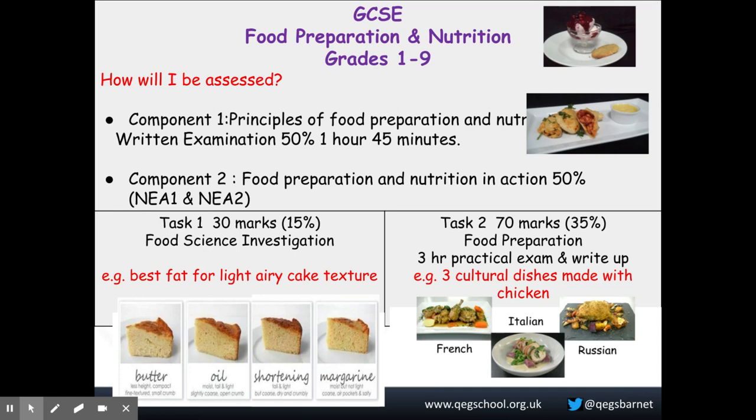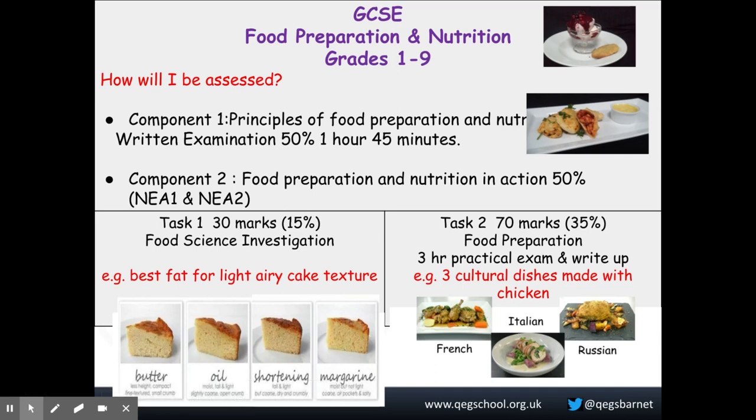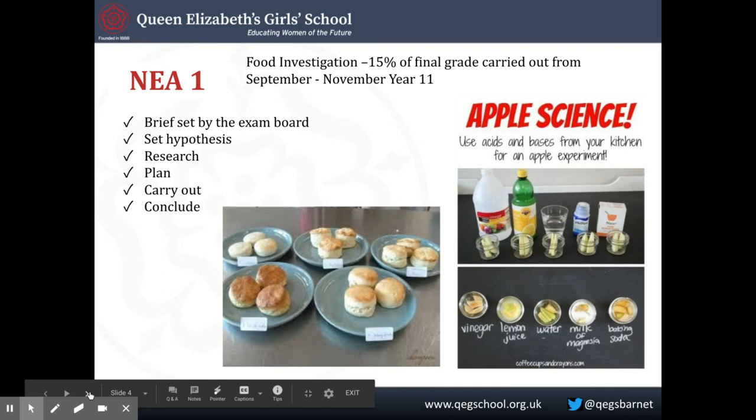So the food investigation, I've got an example here where you're looking at different fats that could be used within the cake, and then you would analyse how that has affected the cake. And over here we've got where you've made 3 cultural dishes made with chicken. So we've got a French one, Italian and Russian. So an example of the NEA one I've got here as well.